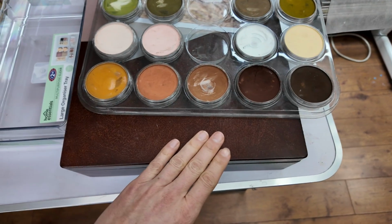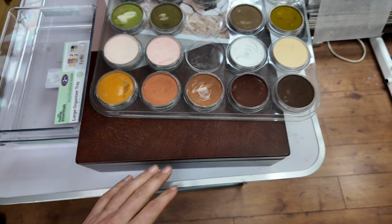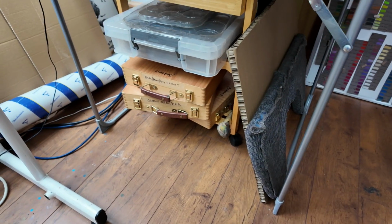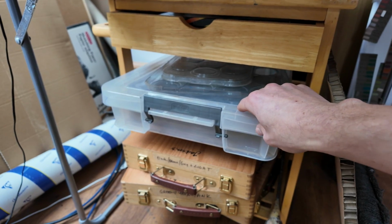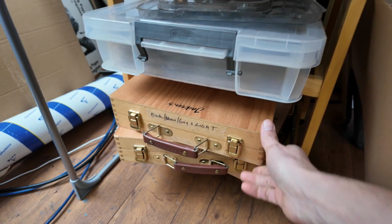Underneath that, I've got a set of Rembrandt pastel sticks. What else can I show you? Down on the floor, let's get into the dirtier areas. I've got my PANPASTELS there in one of these boxes. Underneath, I've got these type of boxes that hold the pastel sticks.